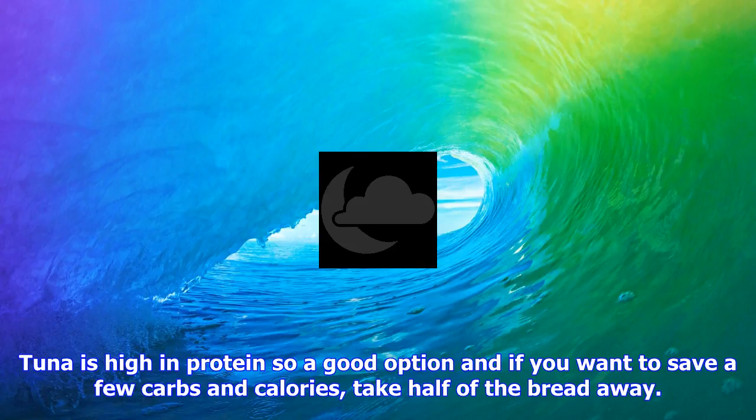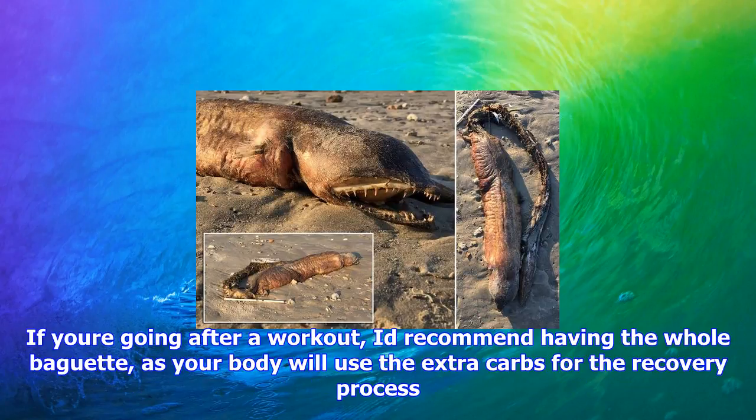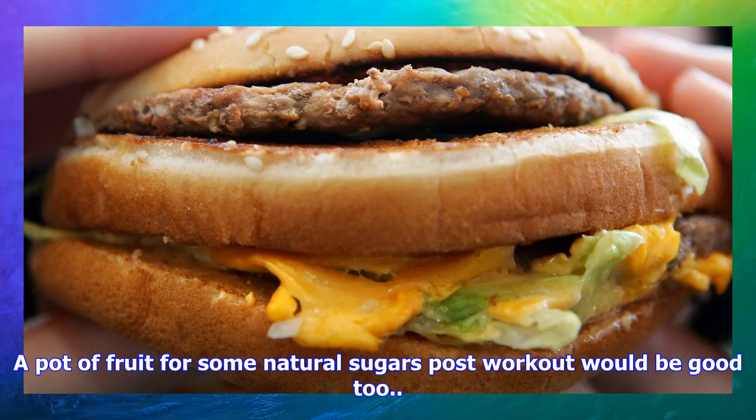For lunch, he advises going for the tuna crunch baguette. Tuna is high in protein, so a good option, and if you want to save a few carbs and calories, take half of the bread away. "If you're going after a workout, I'd recommend having the whole baguette, as your body will use the extra carbs for the recovery process. A pot of fruit for some natural sugars post-workout would be good too."